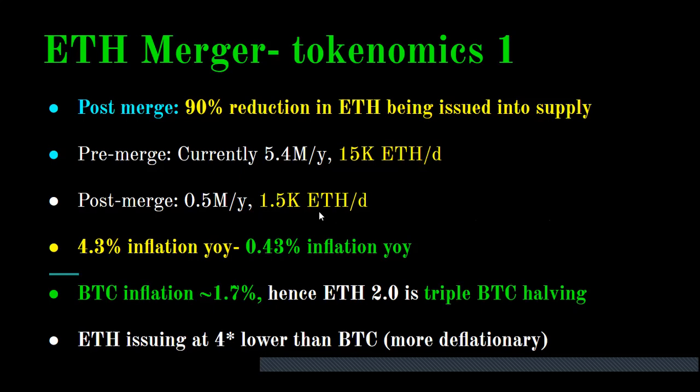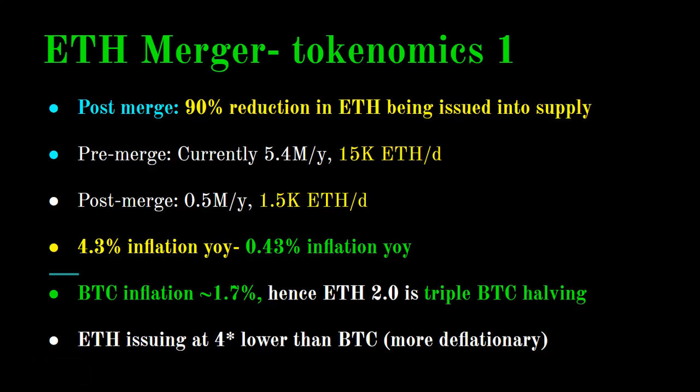And so that equates to 1.5K ETH per day. So based on those stats, we will be going from roughly the current inflation year on year of roughly 4.3% in ETH to 0.43% increase in inflation year on year after the merge. Now, taking into account Bitcoin's inflation rate, which is roughly about 1.7%, post-merge ETH 2.0 is equal to a triple Bitcoin halving.